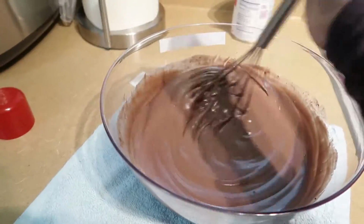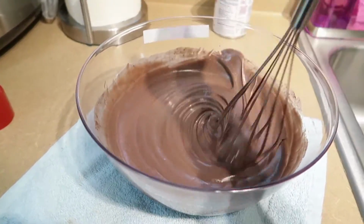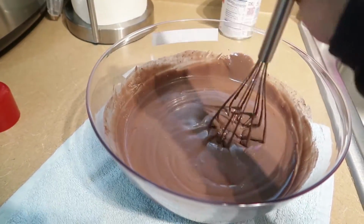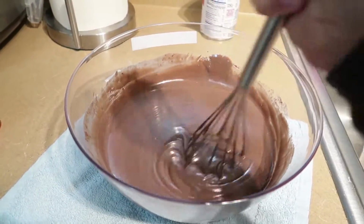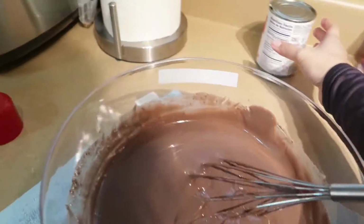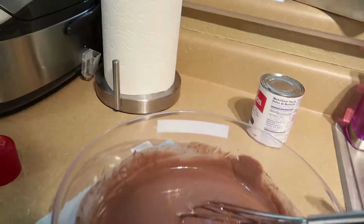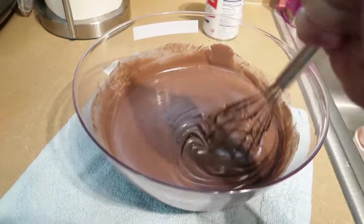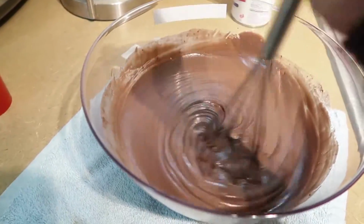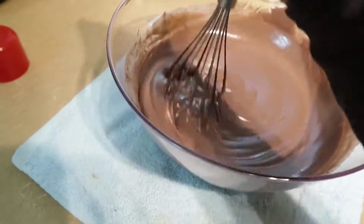So right now, I am still trying to mix all the ingredients together. I used the cake mix, and instead of water, the instruction says I have to use 1 1/4 cup of water. I used milk, evaporated milk, and then 3 eggs and half a cup of vegetable oil. So I think this is good.